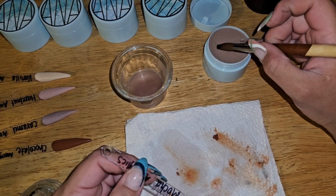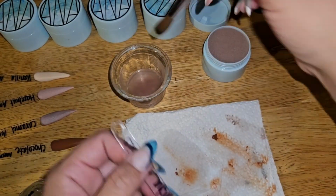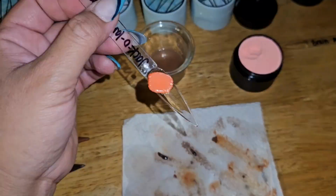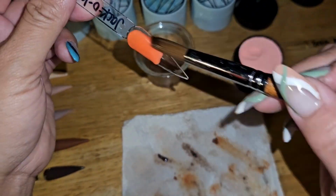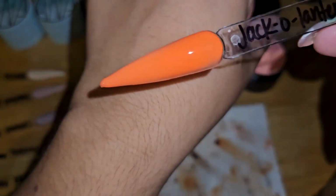And then she has her winter collection also, which I did purchase some of from the first time that I ordered. And they were really cute. But my heart belongs to Bomb Nails. It just does. Bomb Nails is the best.